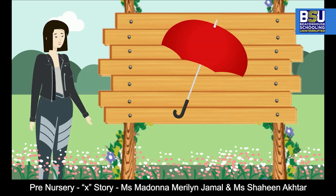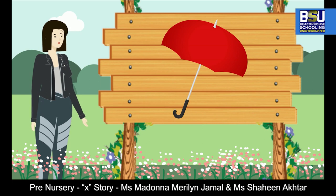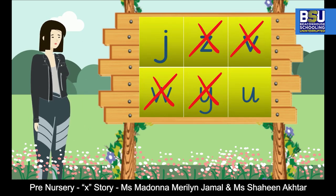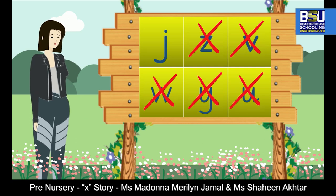Now, have a look at the next picture. Yes, it's an umbrella. Now, what is the beginning sound of umbrella, everyone? That's right, umbrella. Let's cross it out.